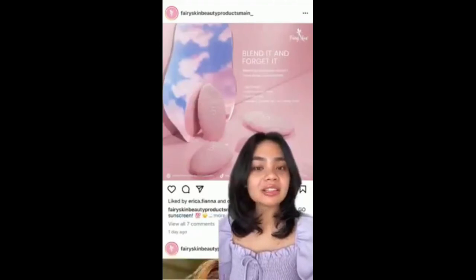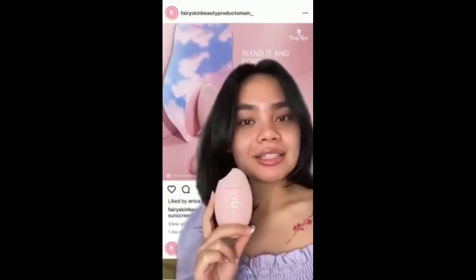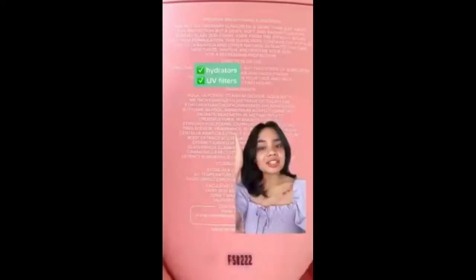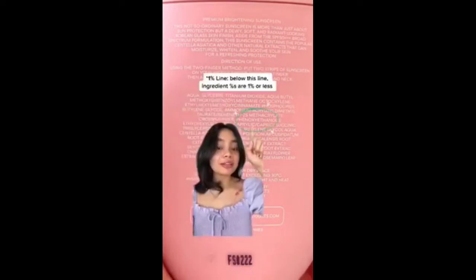Also say that it's lightweight and gives a glowing yet non-sticky finish. You know what's coming. Let's test these marketing claims against the ingredient list. Based on the first six ingredients, we can see that we have hydrators and UV filters. It's good that we have the UV filters way up there on the ingredient list because they are the most important. When we look for the 1% line, we see that it's here with phenoxyethanol.